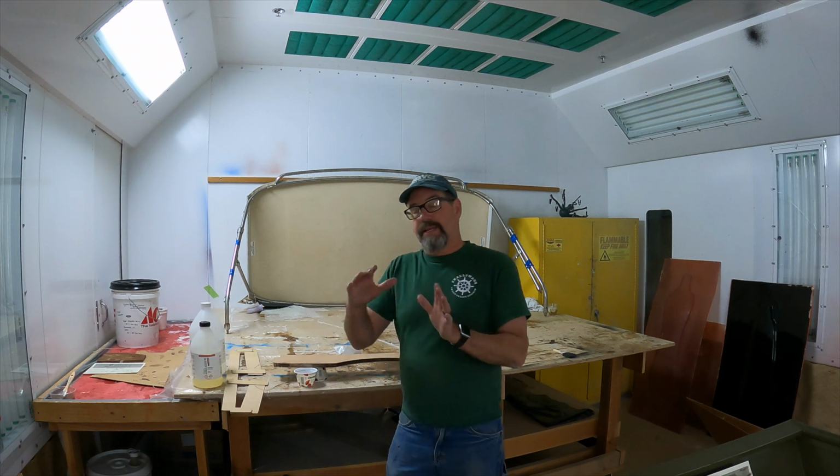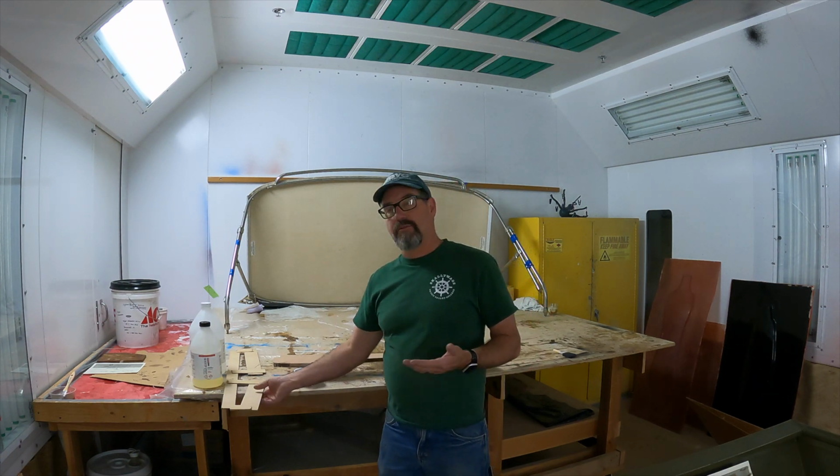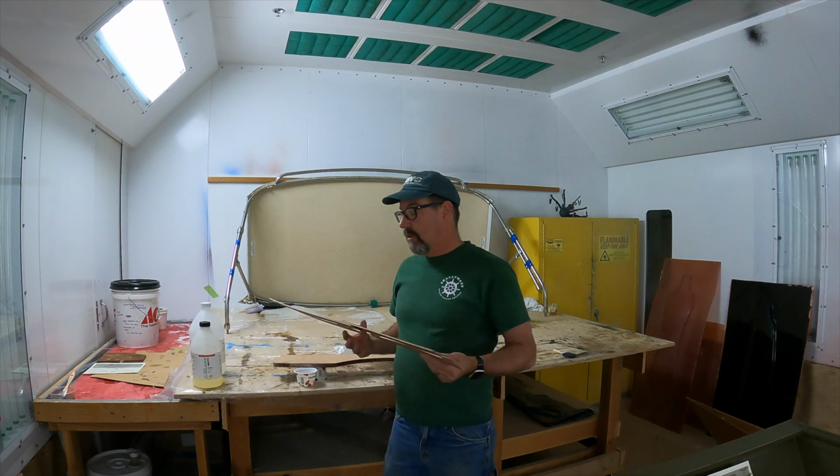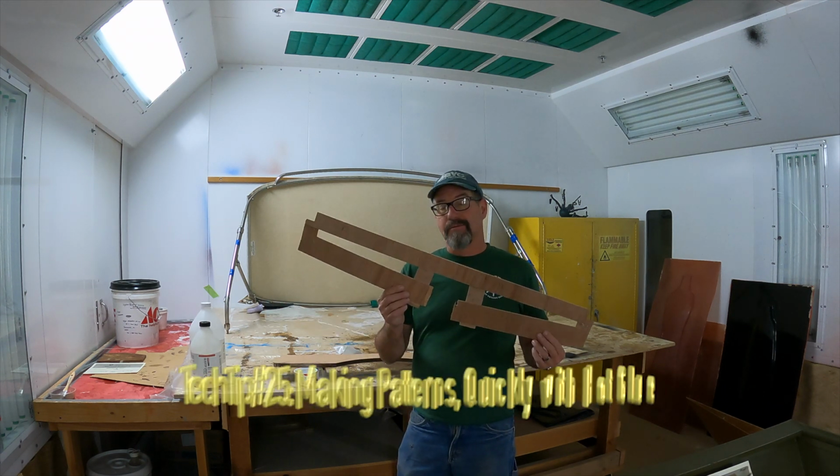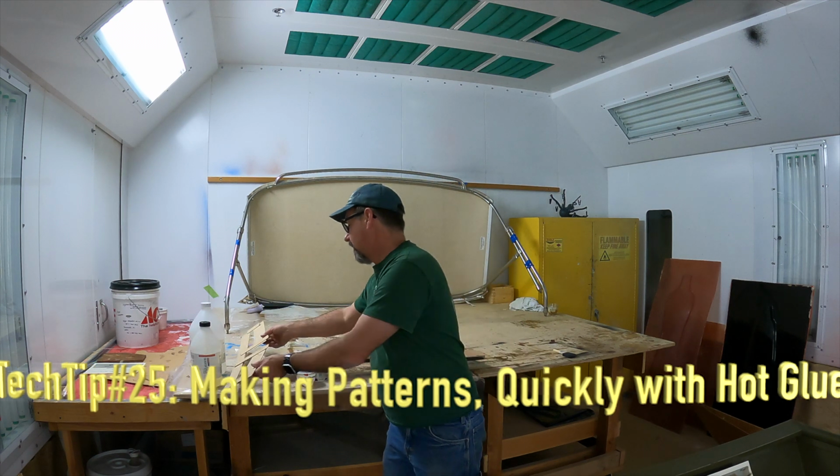So where the engine box and the sink goes, that's hinged, underneath there we needed a little bit better support to go in between the two stringers. Just didn't like it the way it was, wasn't strong enough. So using the tech tip and the hot glue gun right there, I made a pattern. Easy, came together pretty quickly.